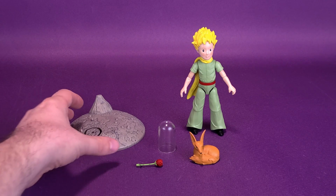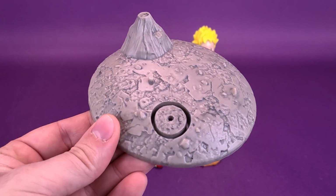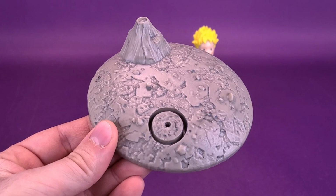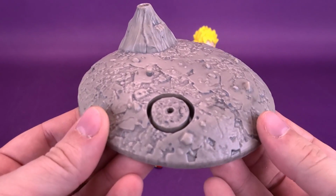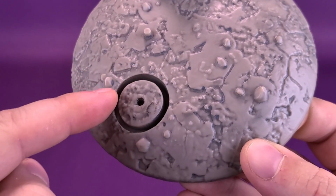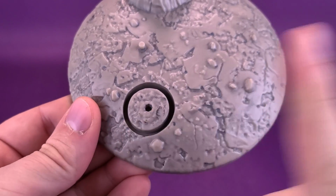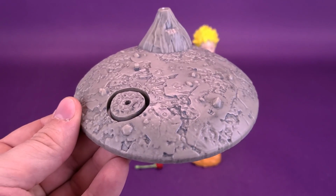Of the accessories that come along with the Little Prince for his journey, of course, he comes included with a display stand. I'm glad to see as well, if you're going to be basing a figure on the Little Prince, then yes, incorporate the moon into a display stand. And I'm really glad to see that they did that. You may notice this carved-in circle with an inner circle. We'll talk more about that in a second. It's a very elaborate-looking display stand, but you will not see a lot of color.